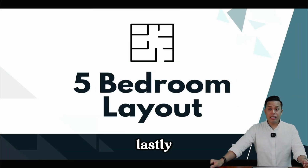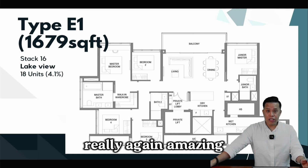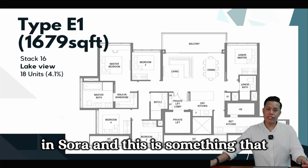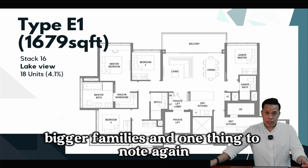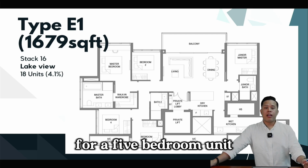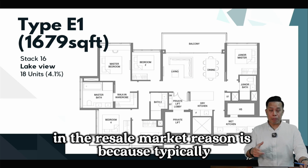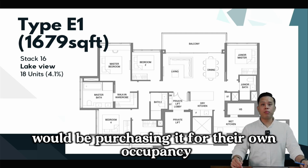Okay, lastly, we'll look into a 5-bedroom layout, and this is something that's really again amazing. 1679 square feet. There are only 18 units that we have in Sora, and this is something that would appeal to bigger families. And one thing to note again, for a 5-bedroom unit in the market, you would hardly get a 5-bedroom unit in the resale market. The reason is because typically people who purchase a 5-bedroom unit would be purchasing it for their own occupancy.